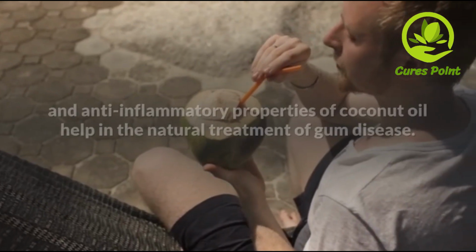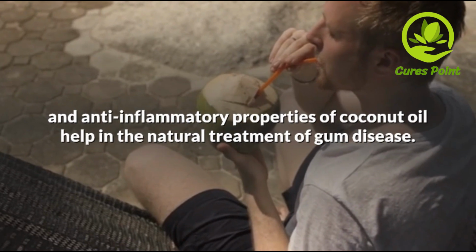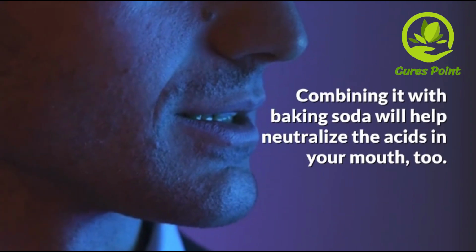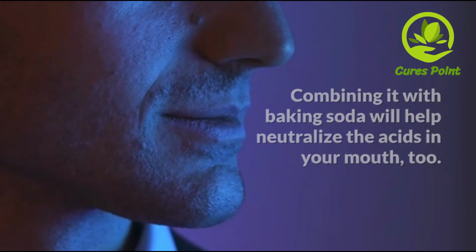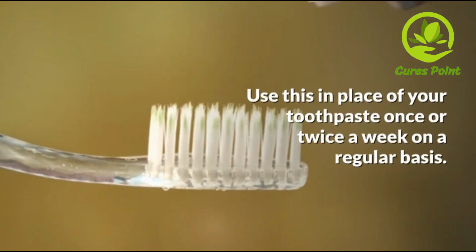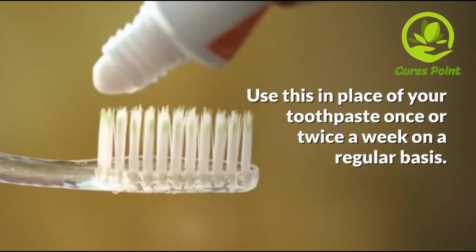The antibacterial and anti-inflammatory properties of coconut oil help in the natural treatment of gum diseases. Combining it with baking soda will help neutralize the acid in your mouth too. Mix 2 tablespoons each of coconut oil and baking soda. Use this in place of your toothpaste once or twice a week on a regular basis.